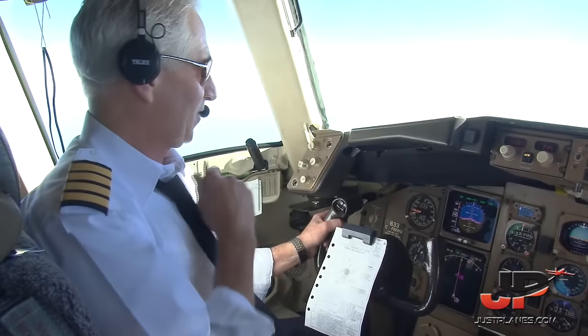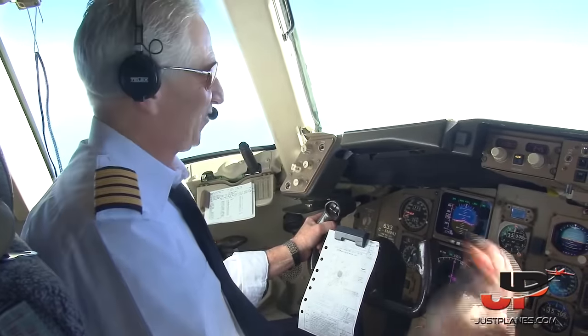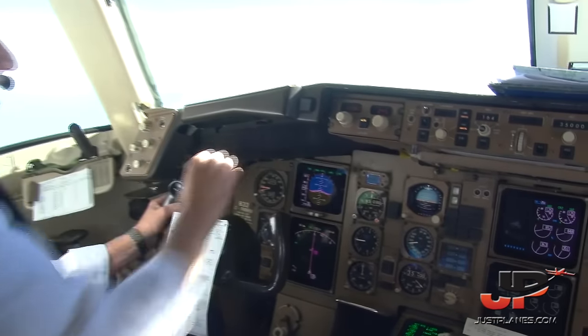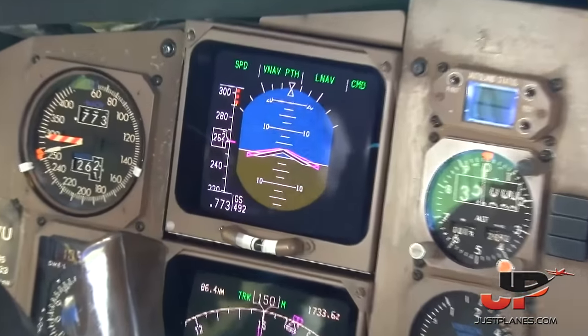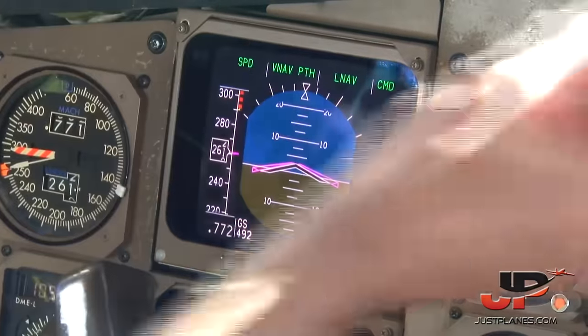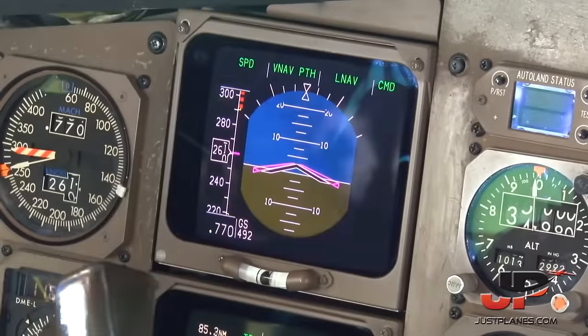And just one other thing I want to explain. You'll hear me talking to myself quite a bit as we climb out, advising Russ of what I'm seeing on my ADI, the top part of the ADI. The various modes: the VNAV modes, vertical navigation modes, LNAV for lateral navigation. Command indicates an autopilot is engaged. If that switched to FD, it would indicate the autopilot's disengaged. We're just on flight director.